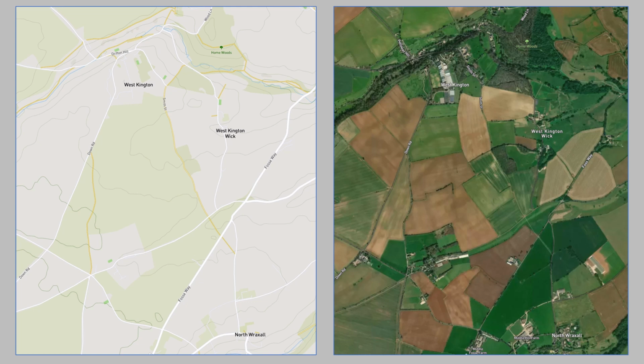I'm going to describe the suggested route mainly in relation to the outline map on the left here, but the area view on the right can maybe helpfully serve to illustrate the kind of landscape through which you would be walking.